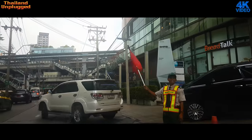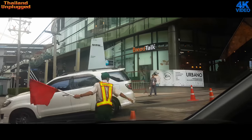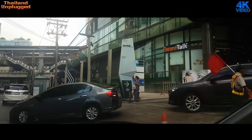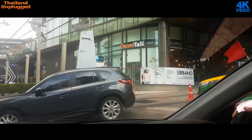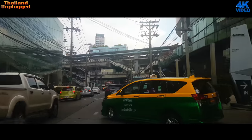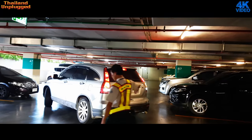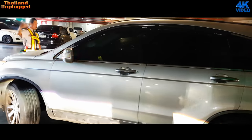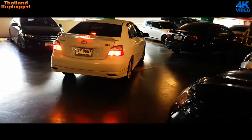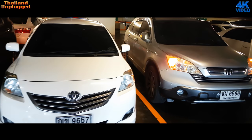The Gateway Ekamai. There's Ekamai Station up there ahead. Just gotta wait for all these cars to go and we'll get into the car park. Very busy around here. This car belongs to Mook, Mal's friend, but we'll just put it in the car park and we'll go to the shop, Mal.